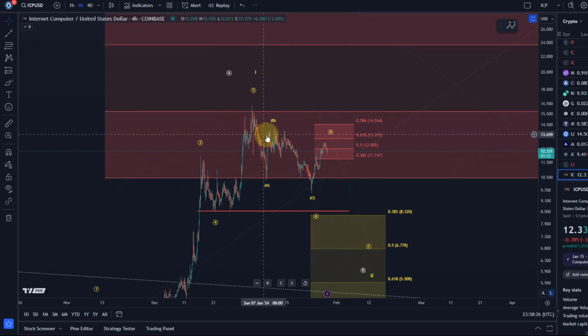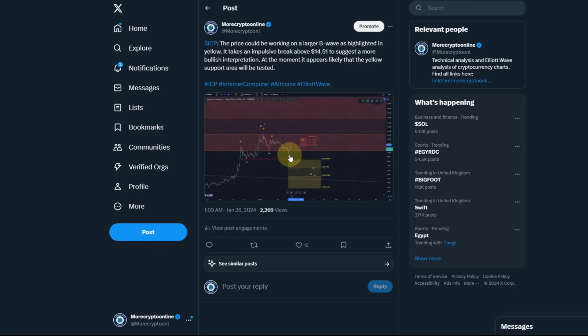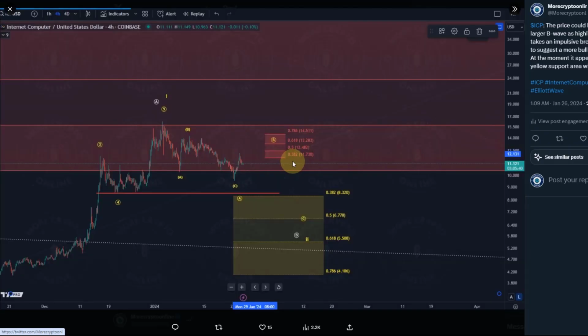It hasn't really moved since then, but I don't see an impulse up anymore at the moment. Maybe this, but then the pullback was quite aggressive, and the move up is not an impulse. So I see it primarily as an ABC structure. This B wave was forecasted already a few days ago. I posted it at the time on Twitter, the X network, on the 26th. The price was at the time around $11.12.